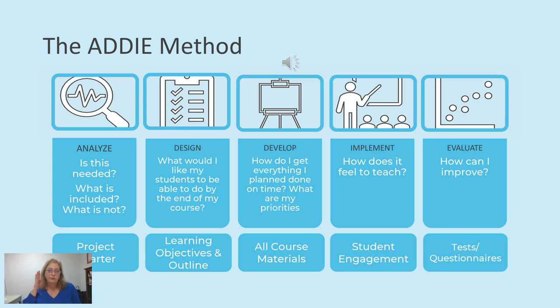And if you don't have that front and center from the get-go, you can get really lost because everybody wants to add the kitchen sink in, and you've got to start to whittle it down. So the next thing is, what would I like people to be able to do at the end of the course? And I'm going to show you precisely how you figure that out.